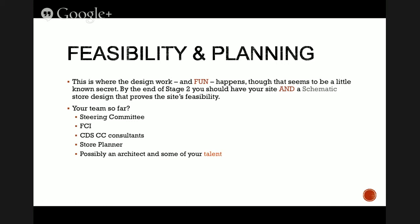So your team, you're going to have your steering committee, of course, and then you're going to have your supporters like FCI, the CDSCC consultants, a store planner, whether it would be someone like me or somebody else. Sometimes architects will take a stab at store planning, and then you might have some of your own talent, but probably not.